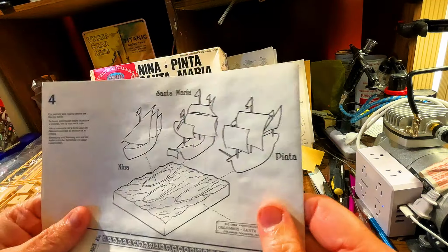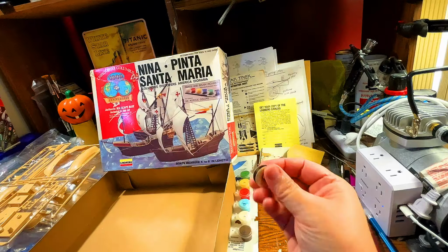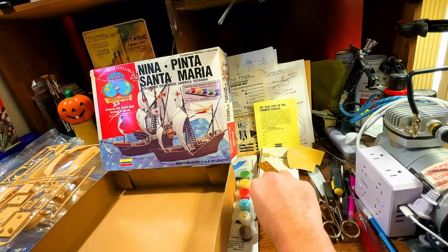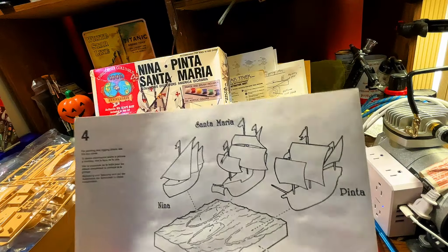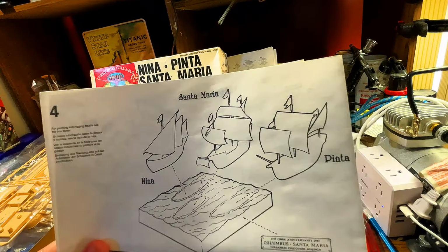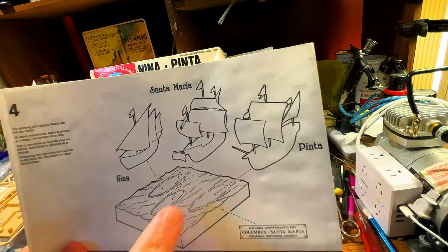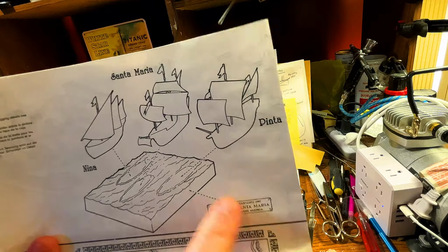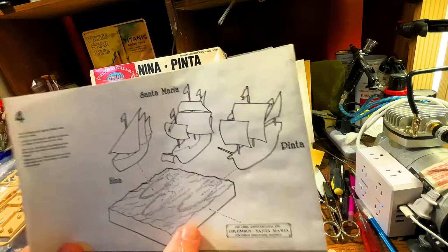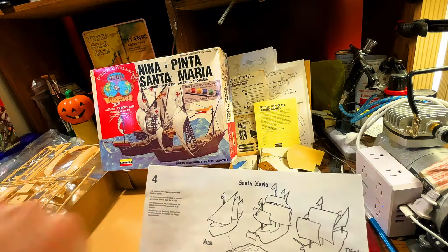And interestingly enough, they don't refer to the rigging at all in the model kit. But it's obviously there, it's on the box. So I don't think somebody threw this in. I think it's just, look at the box for a diagram. You can see the back has the Nina, Pinta, and Santa Maria, and you can see where they're going to go. It's showing the base, and that's where we're going to use the sticker. That's going to go on the side of the base. For painting and rigging details, see the box cover.